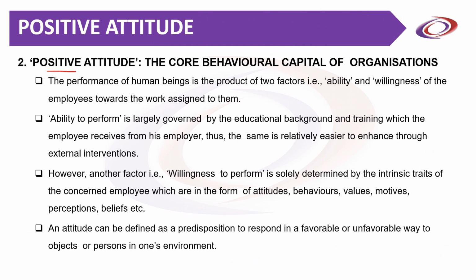The next topic is positive attitude. It is referred to as the core behavioral capital of organizations. This is because individuals with a positive attitude would be motivated and willing to perform better and give their 100%. The performance of human beings is the product of two factors: the ability and willingness of the employees. Ability refers to skills, knowledge and experience, and willingness refers to whether or not they wish to perform better. In order to ensure high performance levels, there is every need to enhance both these factors, that is, ability to perform as well as willingness to perform.